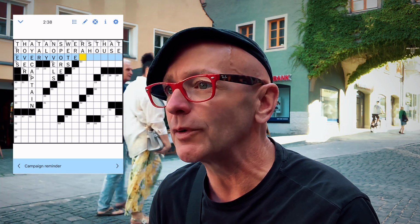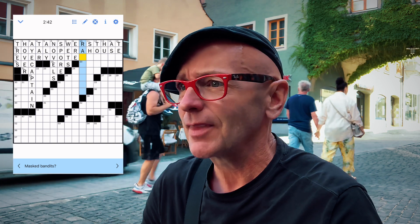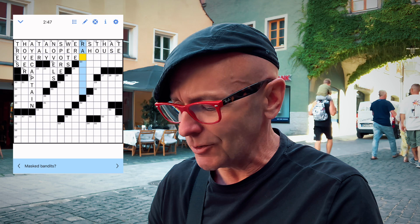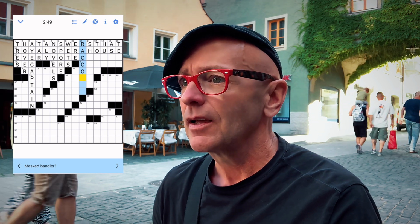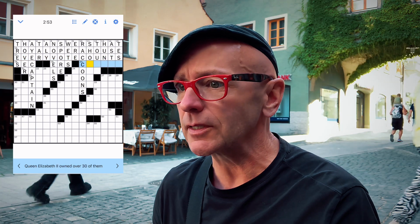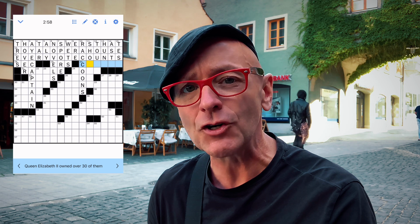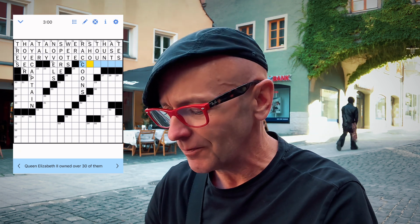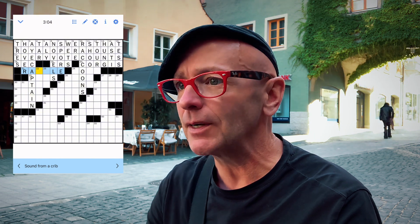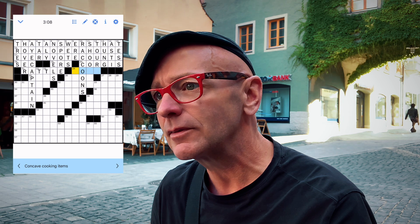Now we got to figure out what we've got here for every vote, because every vote matters. Now that ain't gonna work, but maybe counts. So masked bandits could be raccoons, and I think we've got our counts here, which is clever as all get out. Queen Elizabeth II had over 30 of them, and these are a Welsh dog variety, corgis. Beautiful. Sound from a crib could be a rattle. Concave cooking items. Give me a walk.